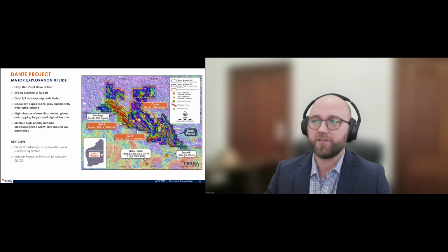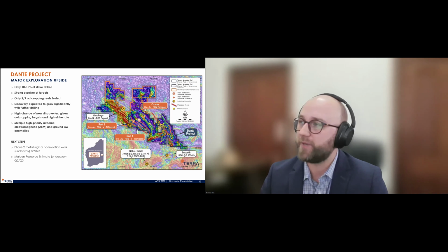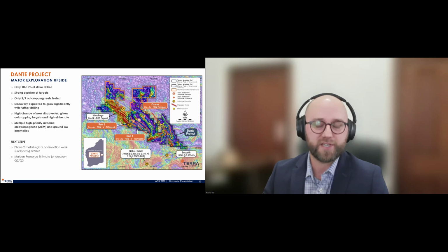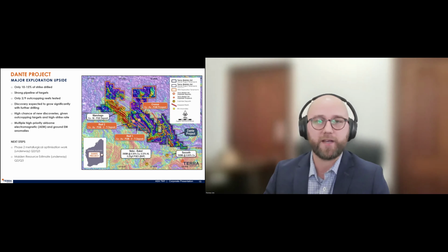Sorry, one other thing I'll just mention on this is that we've been focused primarily on the reefs. We haven't drilled any EM anomalies yet, but we do have a huge amount of EM anomalies on this project. All those yellow dots are electromagnetic anomalies. They could represent more massive sulphide style mineralization. And we will commence testing some of those EM anomalies in some of the upcoming drilling as well, which we're excited about.